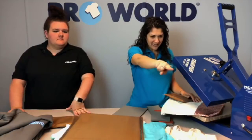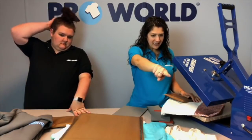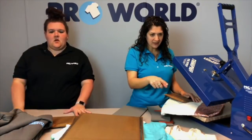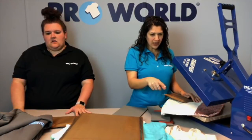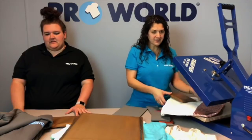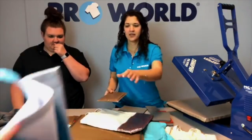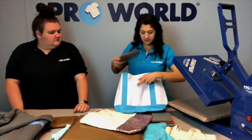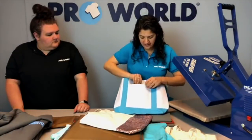Right to the right-hand side, in with the dog tees, I think, is a tote bag with a pocket. Oh, yeah. It's like a blue-edged one. I feel like when I was cleaning, I saw it. Oh, there it is. All right, so perfect. So, tote bag with pocket. Slide that right on in.